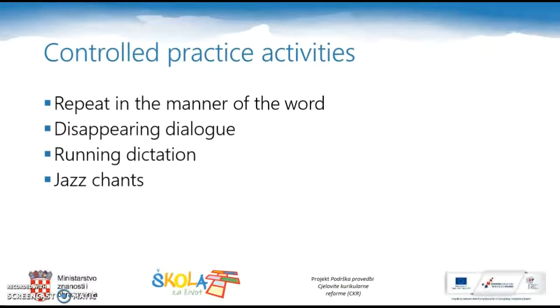serious grammar class. Dictogloss. The teacher reads a short text written to illustrate a particular language item once or twice at a normal speed. Students listen carefully and try to understand what they hear. While listening, they can write down some key words. After listening, they work individually or in pairs and try to reconstruct the text as accurately as possible. Finally, students compare their text with the original. They see the differences and similarities.